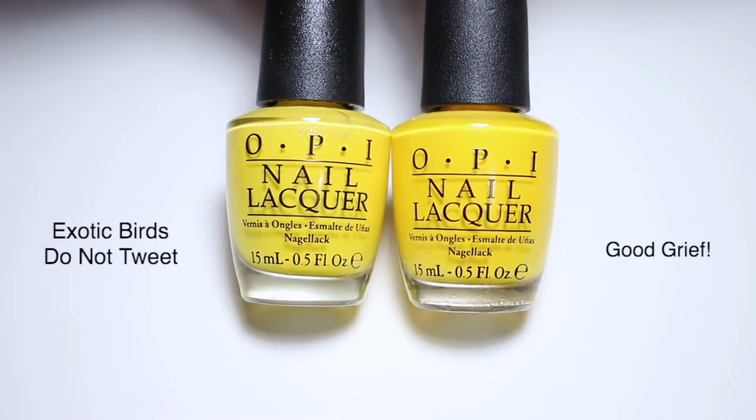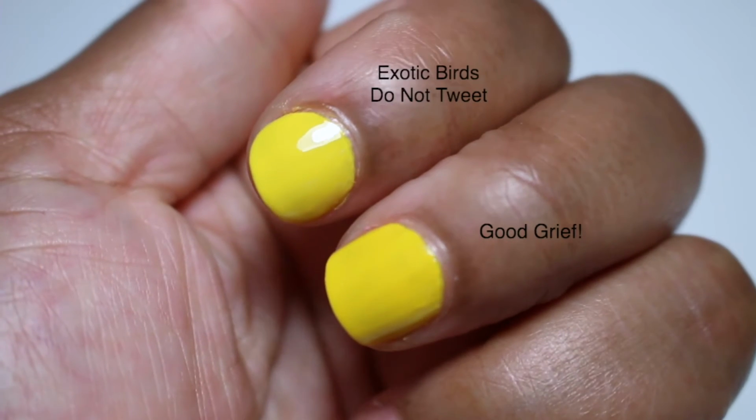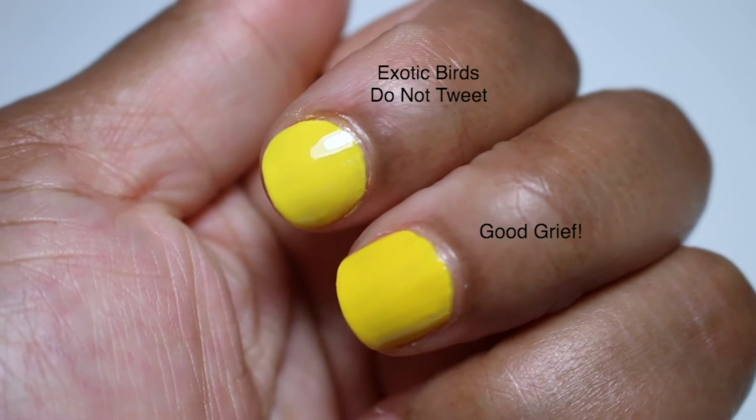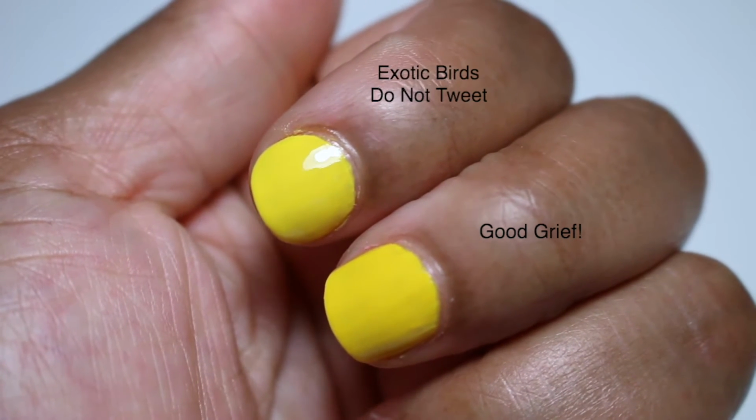I also compared it to Good Grief, and as you can tell by bottle comparison here, Good Grief seems to be a more yellow-based yellow. Does that even make sense? But anyway, you can see it here on my nails that Good Grief is more yellow than Exotic Birds Do Not Tweet.